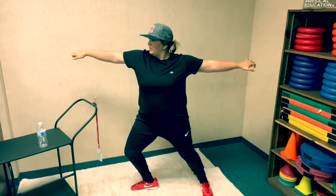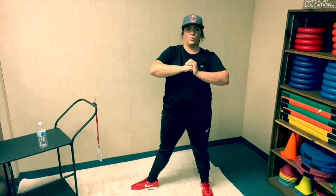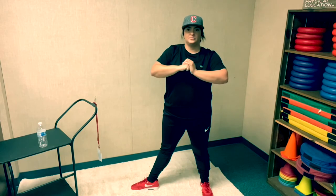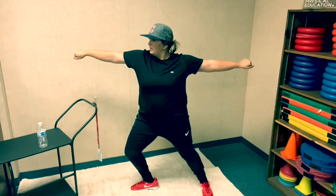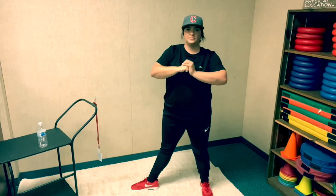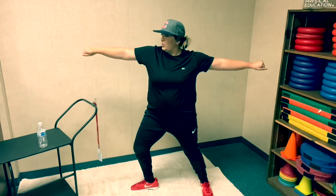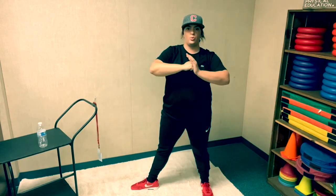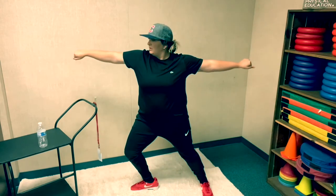Lean forward. Breathe out. Arms in. Lean back. Breathe in. Breathe out. Arms out. Arms in. Lean forward. Lean back.